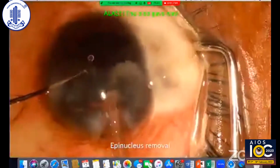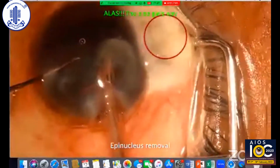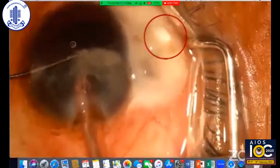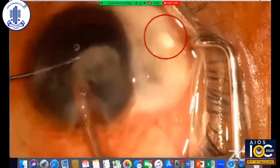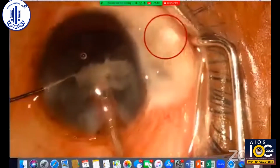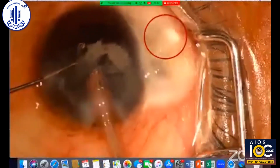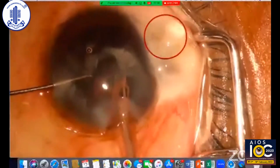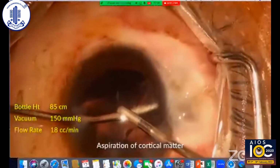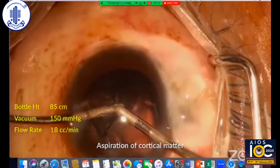And yes, the bleb gave way. As the epinuclear plate was being aspirated, a sudden fluid jet was noted through the bleb. However, the chamber did not collapse totally. This happened probably when occlusion broke suddenly at the tip of the probe. This suggested that some weak area of the bleb wall had given way to the fluidics pressure in the chamber. The procedure was continued with the aspiration of epinucleus and cortex with further lowered parameters.